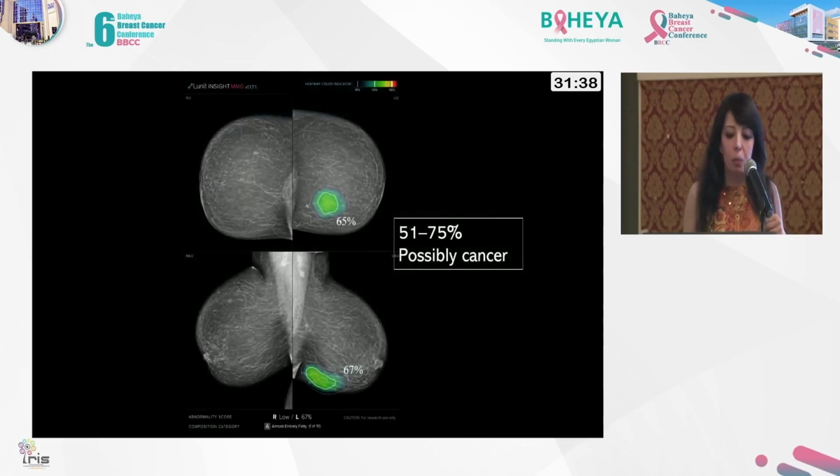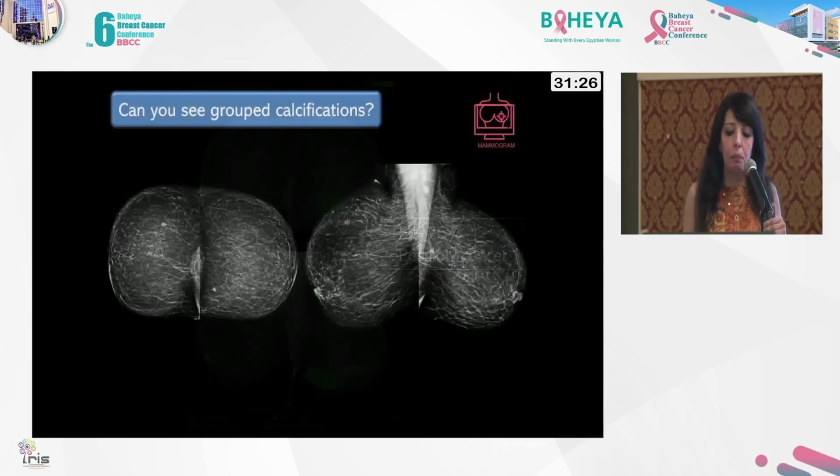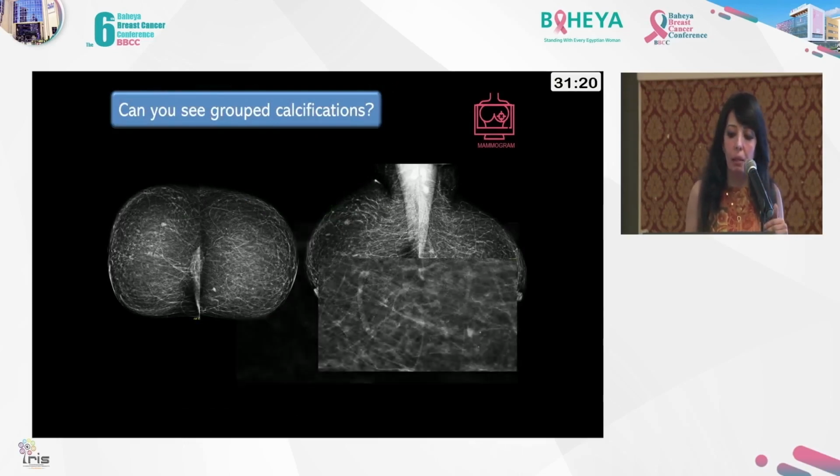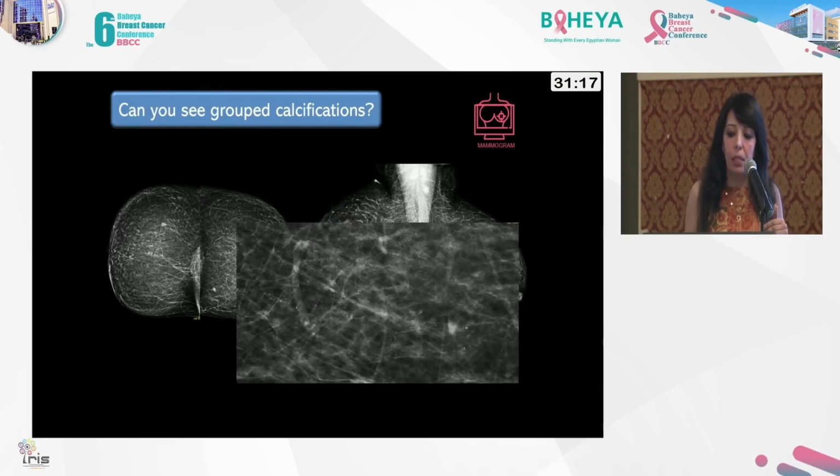Then the AI tells me, no, go to the left breast, the lower inner quadrant, there is a lesion, 75% possibly to have a cancer. I change the contrast of the image and go with my magnifying glass, and I spot this calcification with linear distribution, which was very faint, although it's a fatty parenchyma of the breast.